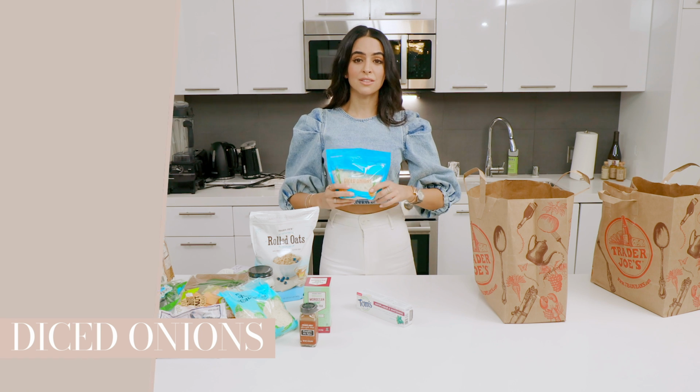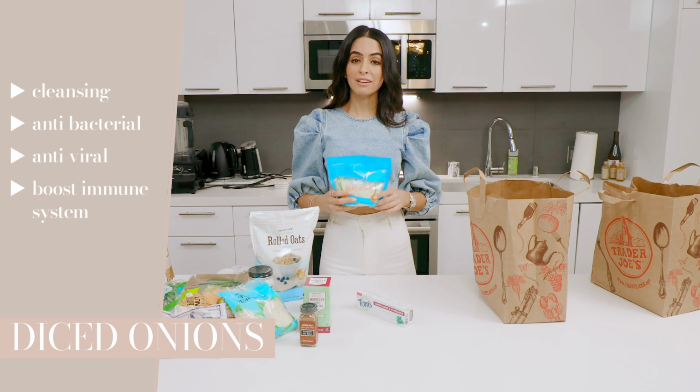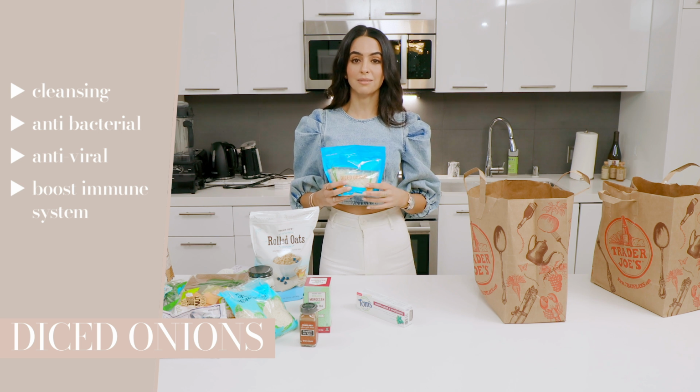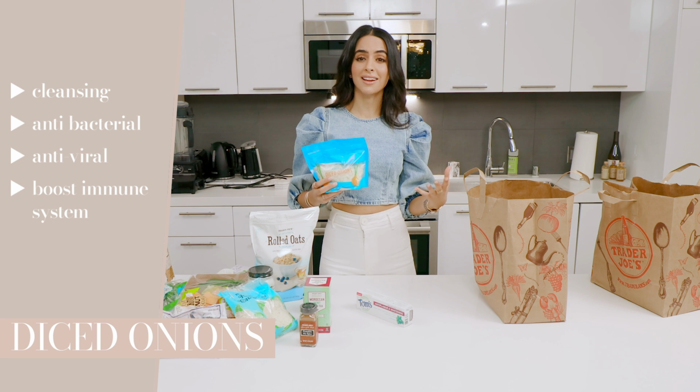And onions are amazing. They're very cleansing, with great antibacterial and antiviral properties. Great if you're sick. They also boost your immune system. So if you can, throw onions into your meals. If you're sauteing anything, always throw in an onion because it adds flavor. And cooked onions are way less intense than a raw onion.